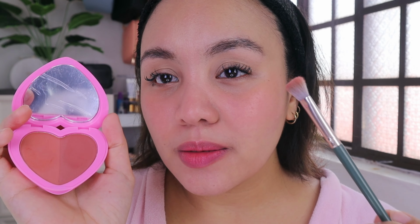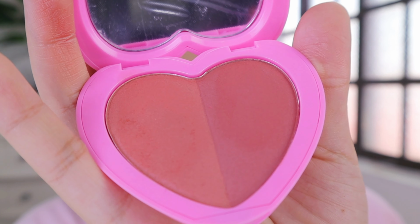Okay, so for fairness and equality purposes, gagamitin ko to as an eyeshadow. Kasi pwede naman. Wait, let me put a little bit of concealer para talagang may kapitan siya. I'm going to use muna yung caramel sugar. Very lightly. Ay, be. Ma-powder siya kapag ginamitan mo ng brush, be. Dalawang ganun ka lang. Very light tap. Can you see the kickback? So I'm going to use it as a transition shade lang.